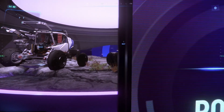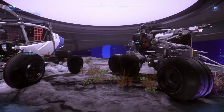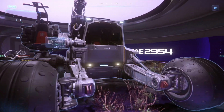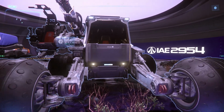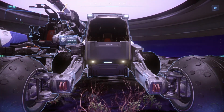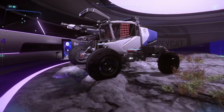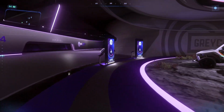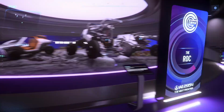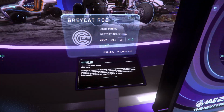Yeah, there's the mining seat, there's that. I just wish that you could mine from the driver's compartment. Maybe just like another little mining laser off to the side. Here's your rock. So if you could just combine those two, that would be outstanding.